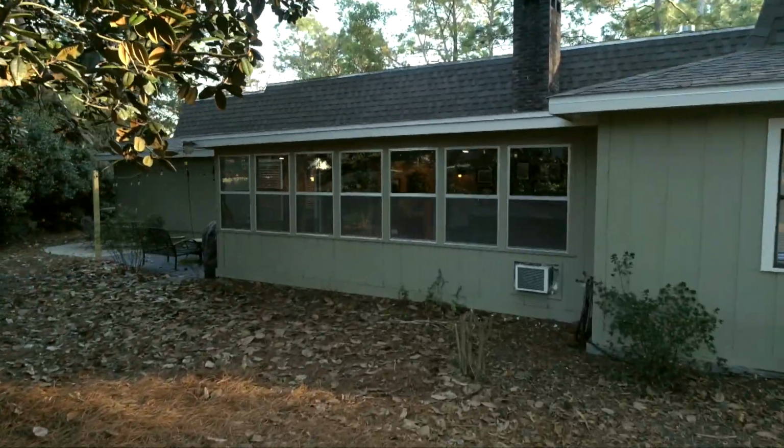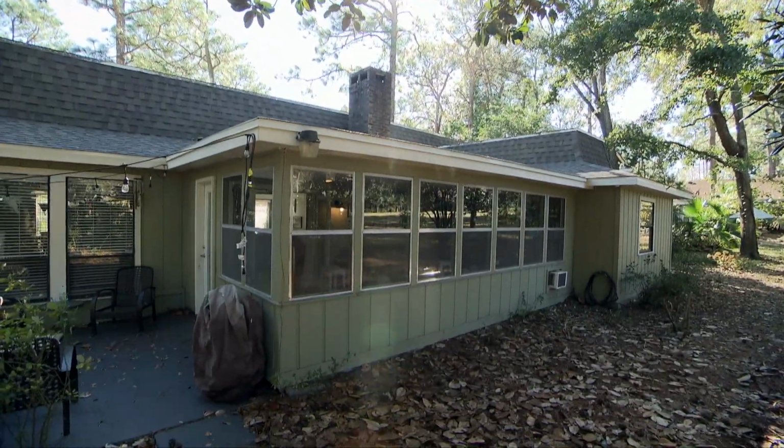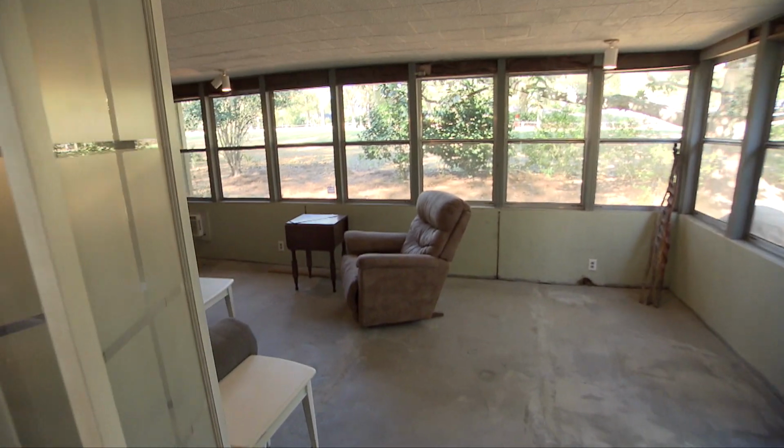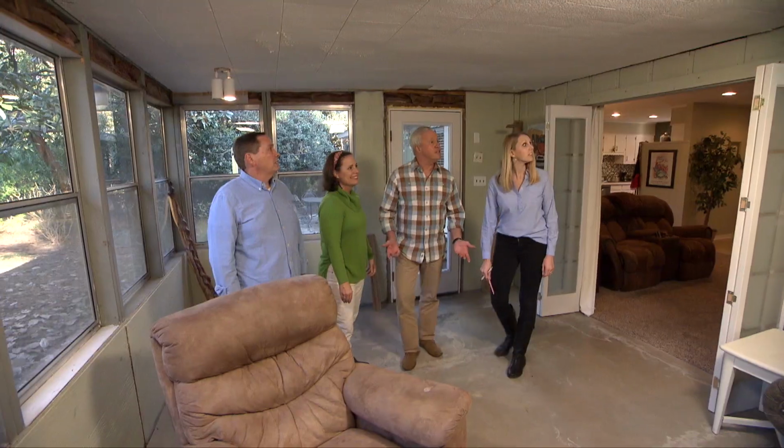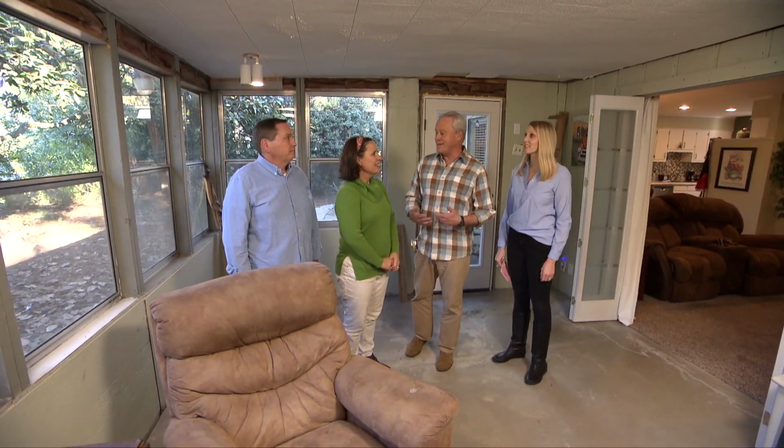But the sunroom has always been a thorn in my side. So this is the sunroom. That's a cozy little place there. And I understand you guys have been working on it a little bit over the last year or so?